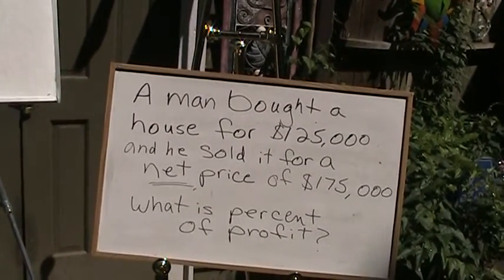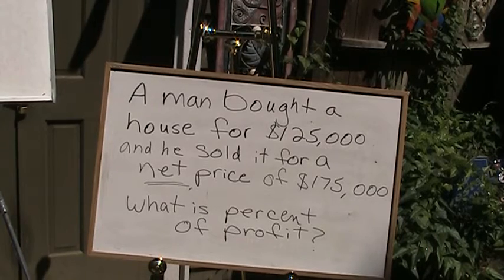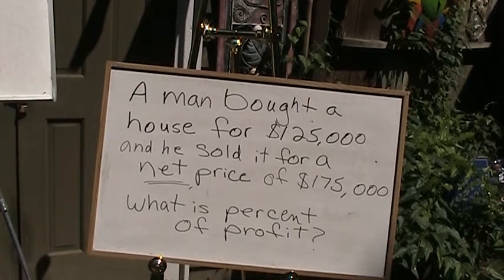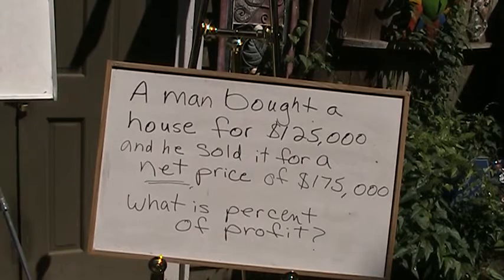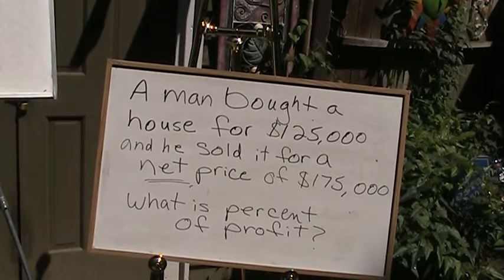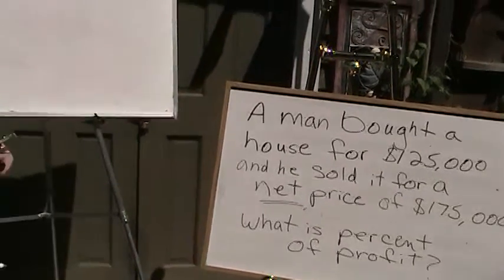A man bought a house for $125,000, and he sold it for a net price to him of $175,000. And the question is, what is his percent of profit? What is his percent of profit?